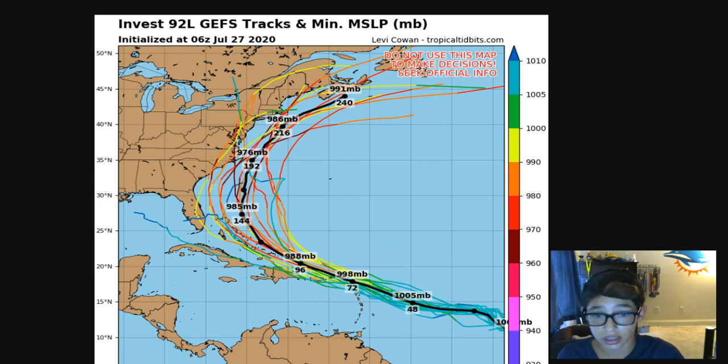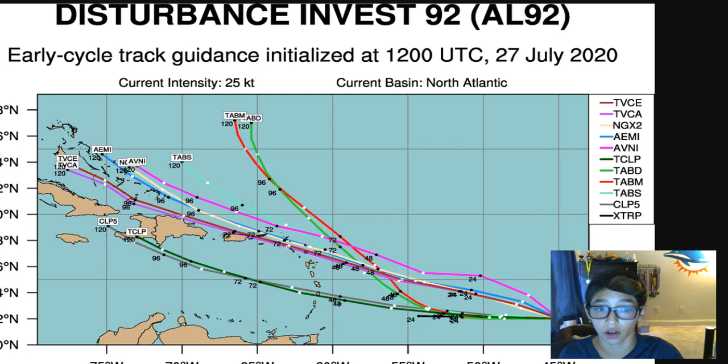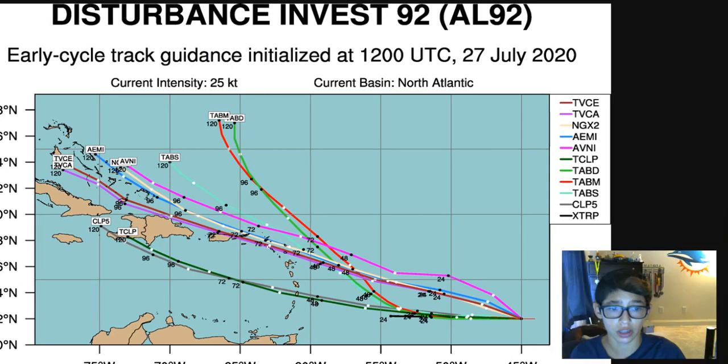But all we can really say is that we are expecting it to move into the western Atlantic and most likely make a landfall in the United States, whether it's Miami, West Palm Beach, Wilmington, Kitty Hawk, or other areas in the Outer Banks. That's where we are maybe seeing a potential landfall here.